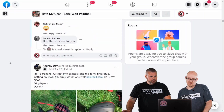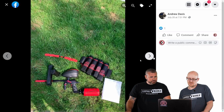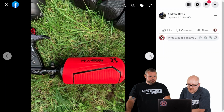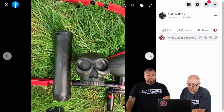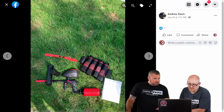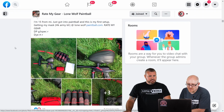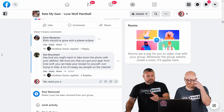Andrew, 15 from Michigan, just got into paintball. Rate my gear. Okay. He's red and black. He's got the lone wolf colors. He does. Old tank. Those Vulcan packs are really nice for the price. Yeah, I mean, I think they're like $35 or something. It's crazy. Dirt cheap. Yeah. And I think he said he has a mask coming up from Lone Wolf. I like that he's red and black. He's got some close-ups of each thing. The gun.